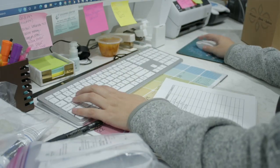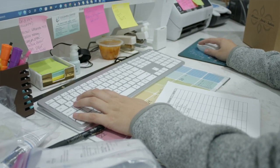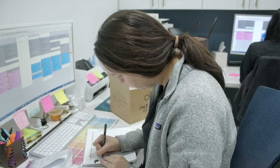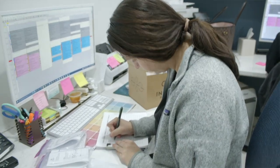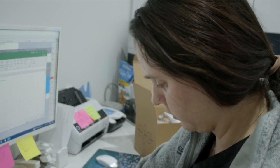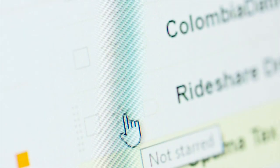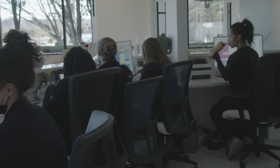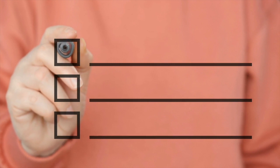So I'll come in, I'll check my email to see if there's anything that I need to do. The day before, before I leave for the day, I do a to-do list for the following day. So I know what's priority, what I need to get done. So I'll go through my emails first. I'll make sure that all the patients are checked in, and then I'll get to my to-do list, start checking those things off, and then I'll go through all the consults that are coming in today.